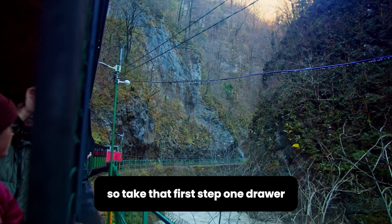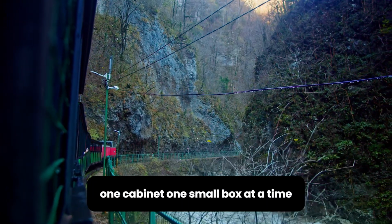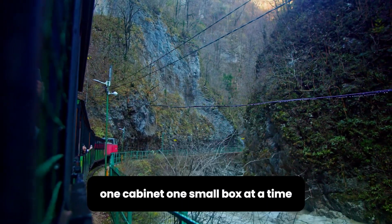So, take that first step, one drawer, one cabinet, one small box at a time.